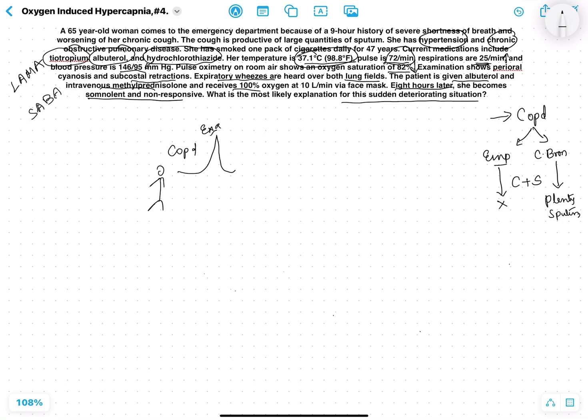Now on examination, you can see there is perioral cyanosis. Cyanosis is a blue discoloration of mucous membranes and skin. There are also subcostal retractions. We'll see what subcostal retractions are.